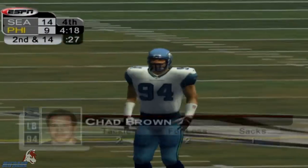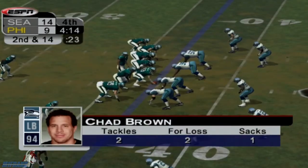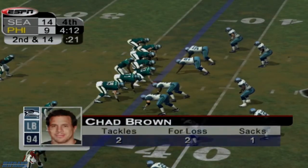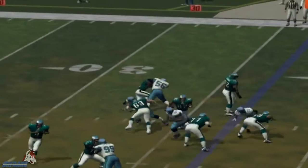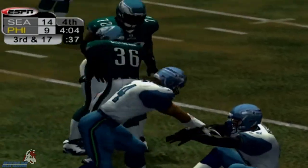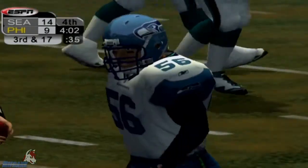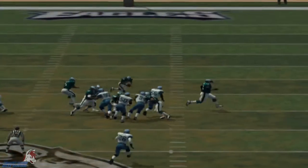Watch the counter. And 13. Counter. Ball at the Eagles' 37-yard line. Westbrook loses about 3, and that will bring up third down. Chico Kiefer with the tackle. Chico Kiefer makes a nice stop in the backfield here, throwing his man into the turf behind the line.